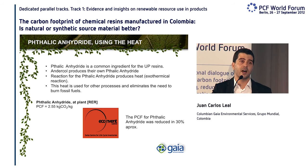The phthalic anhydride used in Undercoal is produced in the main factory. They produce their own phthalic anhydride, and the process is an exothermic reaction. They use this heat in other processes in the factory, so they reduce the carbon footprint of the phthalic anhydride by 30% or so.